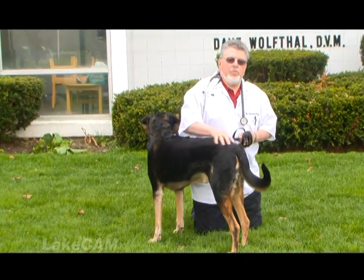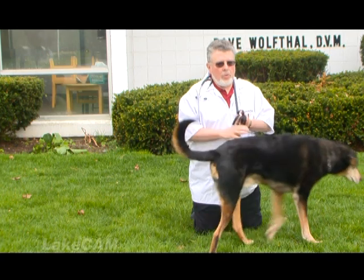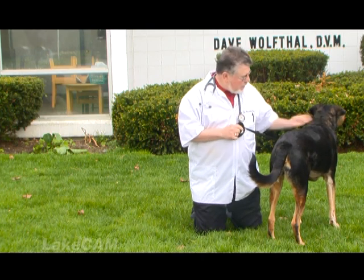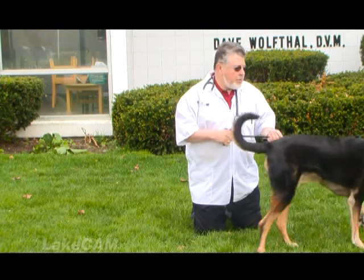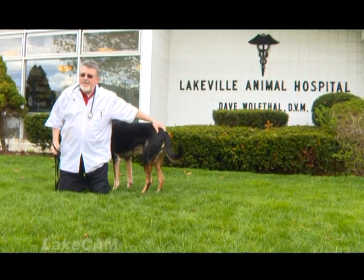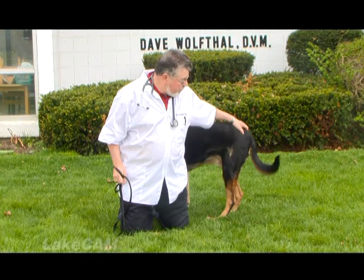Now, all of these are transmitted by tick bites. You do have to be bitten. The tick doesn't walk all over you. They can be rather nasty, and they all have very similar signs. They can give you fever, lameness, joint pain, and skin rashes. We don't know if dogs get the same long-term chronic problems that people get, but they do tend to get kidney disease, which can be very, very nasty. In fact, it can be deadly.